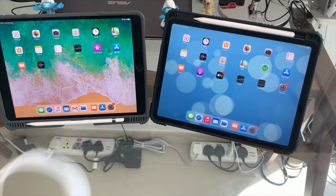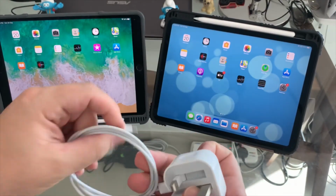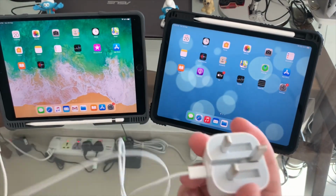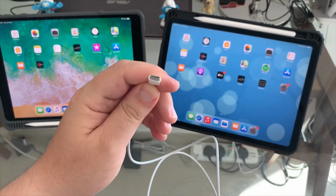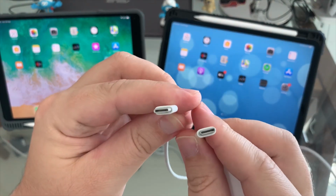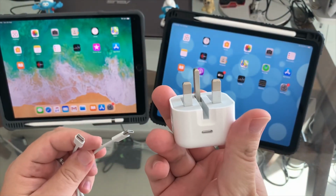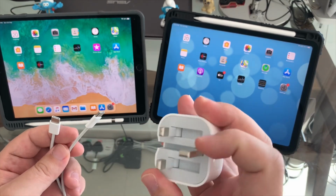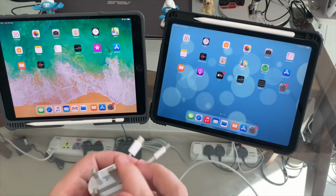the iPad obviously came with this, right? So it came with a USB-C charging cable and an adapter. But what's disappointing is that both sides are USB-C, right? So I can't really use this cable without that adapter, right? And when traveling, that's extra space and extra weight.